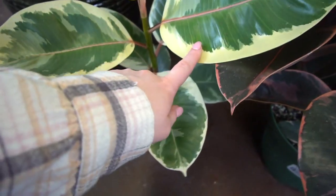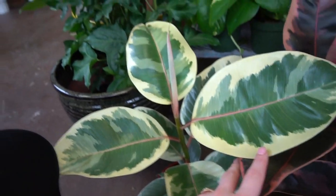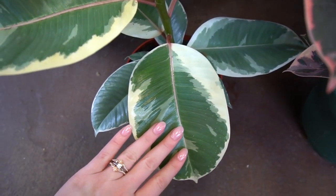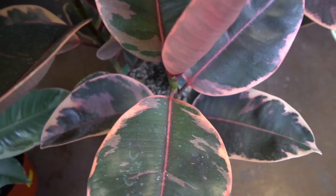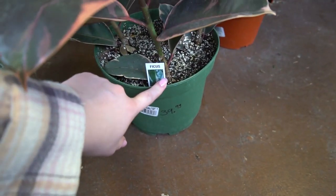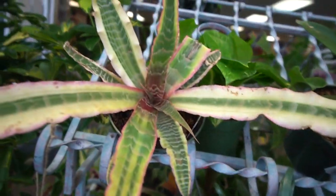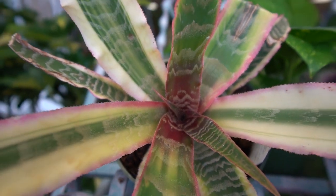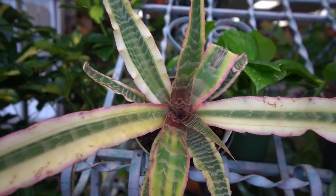Interesting. So this is a $10 rubber tree, which is an insane price, especially for how good the variegation looks. That looks really, really nice. And then the Rubida is three plants in this pot for $39.99. We also have some Cryptanthus. I like to do kind of like a zoom out deal with these just because it looks so trippy.